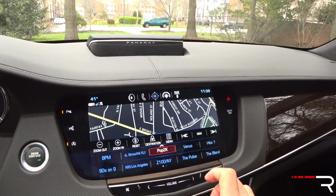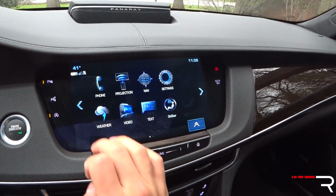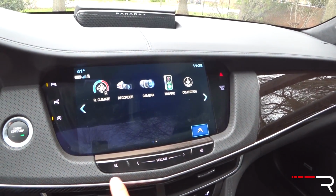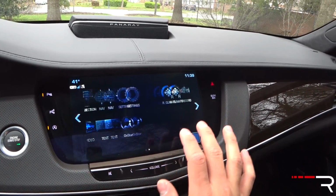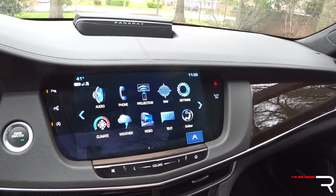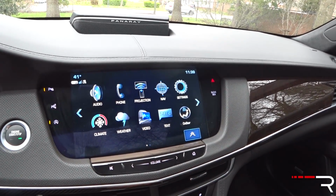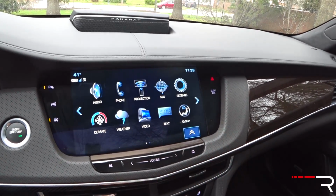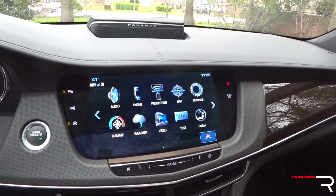Going back to the home screen here, you can see projection is Android Auto and Apple CarPlay. That's really nice. You kind of expect that. You have its own little camera system here that's always recording data, which is nice. It's part of an option package that my tester has. Climate, you can see here, accesses your climate controls. It will read text messages aloud to you. I mean, this interface is nice. It has all the technology you're expecting. I just think that the actual user interface needs a redo.